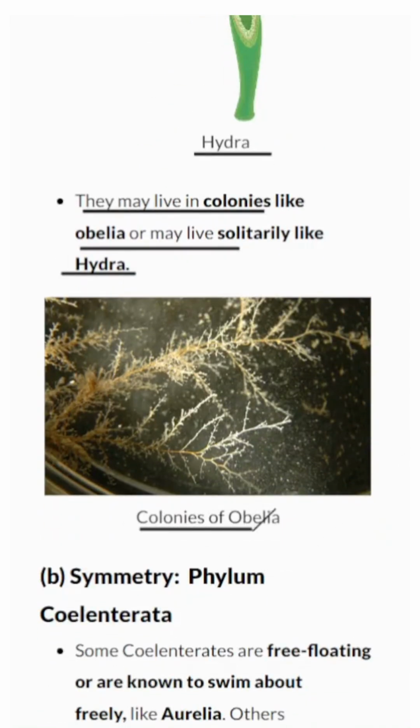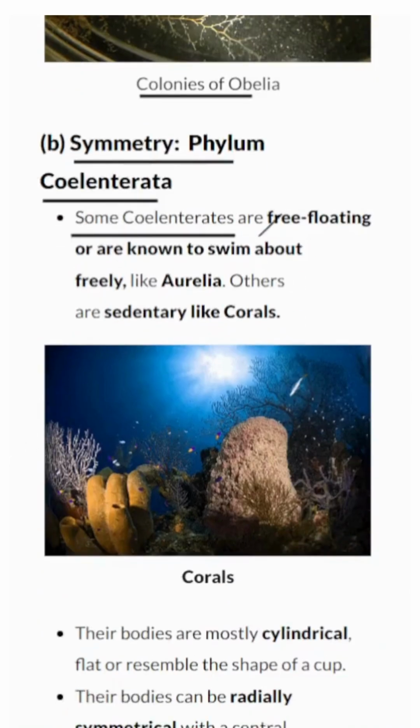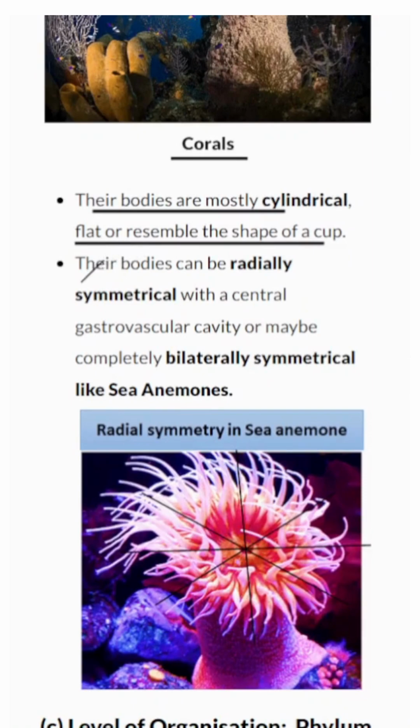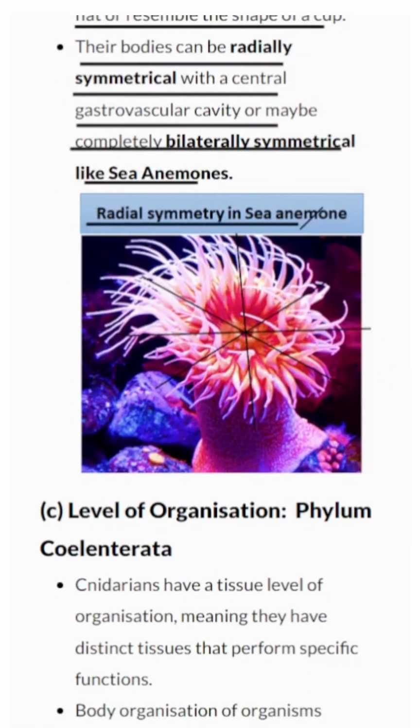Symmetry. Phylum Coelenterata. Cnidarians come in various shapes and sizes. Picture them as free-spirited swimmers, like Aurelia, or as sedentary creatures, firmly rooted to their homes like corals. Their bodies can be cylindrical, flat, or even cup-shaped. When it comes to symmetry, some are radially symmetrical with a central gastrovascular cavity, while others, like sea anemones, exhibit complete bilateral symmetry.